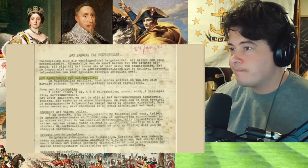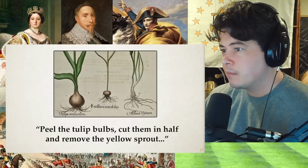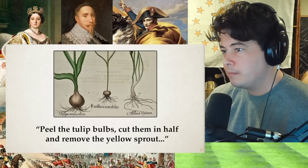Lucky for me, the Office of Food Distribution did let citizens know how to prepare the tulips so they don't poison themselves. They say to peel the tulip bulbs, cut them in half, and remove the yellow sprout. And it is that last part that is the most important.